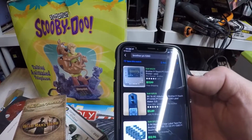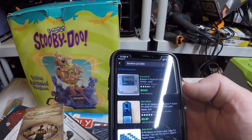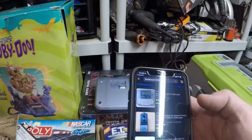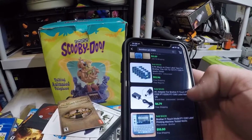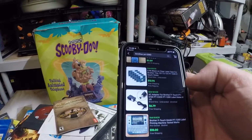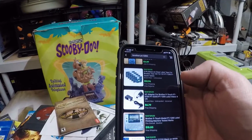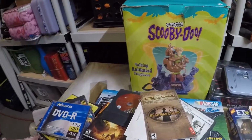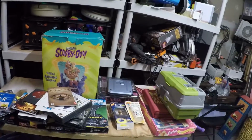Alright, there's one for $17.99 plus free shipping. So not going to be a huge winner, I don't think. So, yeah, $18 including the shipping. But I do like label makers. That's the second one we've come across. For paying $1, it's definitely worth it. I can probably make $10 off of it, maybe a little less. So I think the Scooby-Doo is probably the winner today.